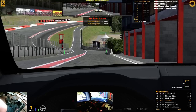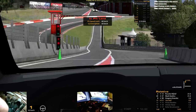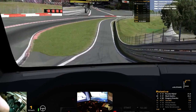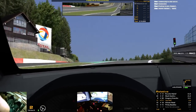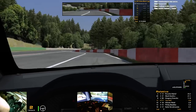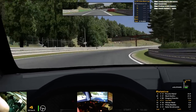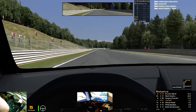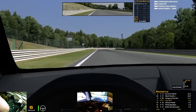Alright, what's up guys? I came to do round 2 at Spa with a little bit different setup. Wanted to see if I could get over the curbs a little bit better nowadays. So got a little bit different set. Curbs are really the deal breaker for me, so I just want to make sure I can get over them before I commit any more time to the car, or at least try and get them curb strikes figured out a little bit better.